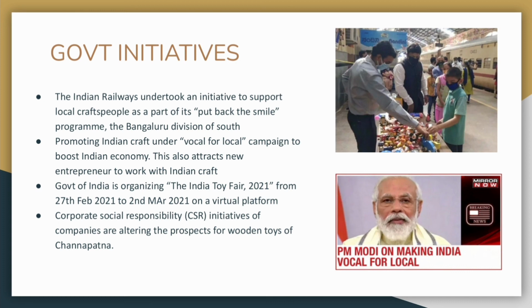And the government of India has also organized the India Toy Fair, which was conducted between 27th February and 2nd March on a virtual platform. And CSR, which is Corporate Social Responsibility, initiatives of companies are altering the prospects of wooden toys of Channapatna. So these are some of the initiatives that are taken by the government.